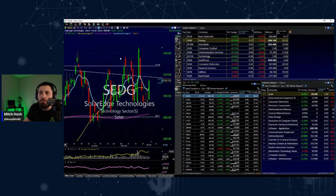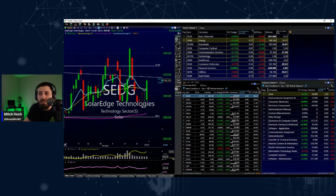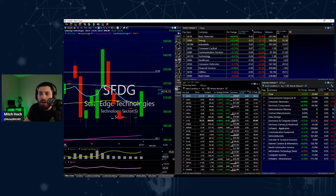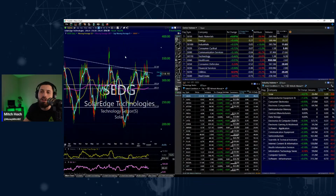I do see multiple attempts to get there and a fourth attempt to try to break out. A lot of the time, what do we do when we get that fourth attempt? We come back and test support. We came back and tested support, and now that support has actually held a little closer towards here, in the 290s. Now it's starting to come back. Will we take out that 345.80? That's what I'd be looking for if I was a bull on Solar Edge Technology. One to keep on watch.